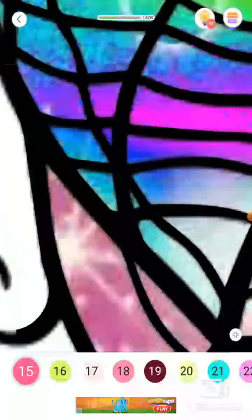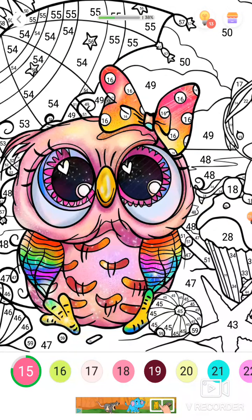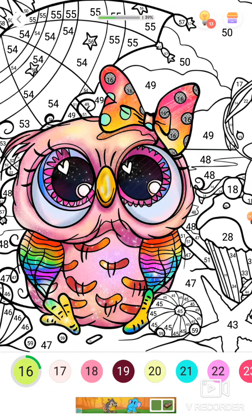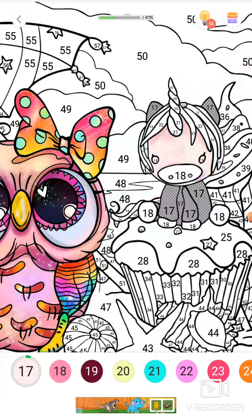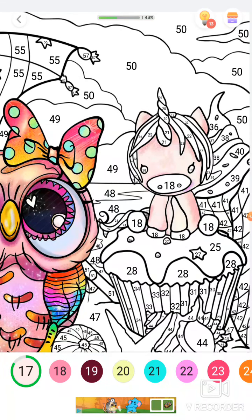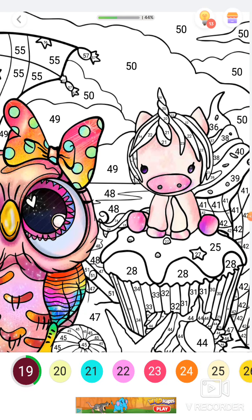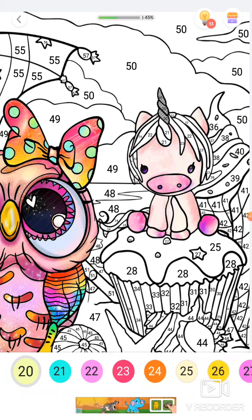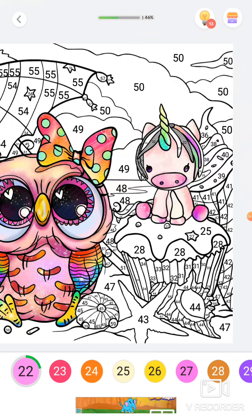Okay, I just zoomed in there. So I'm doing this really cute bow, and the owl is so adorable, and now I'm doing the unicorn, because we need to do the unicorn for the cupcake, because that's the main part on the cupcake. And also this owl wants to eat you, not you guys of course, but this unicorn.